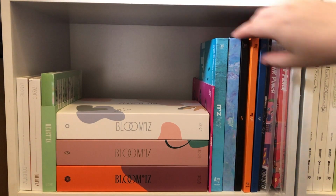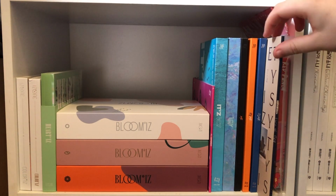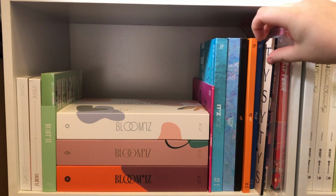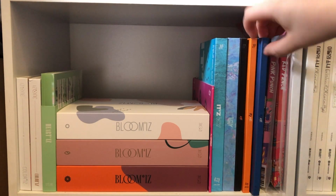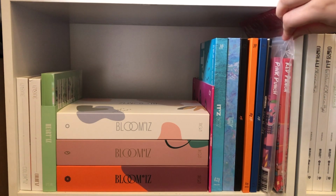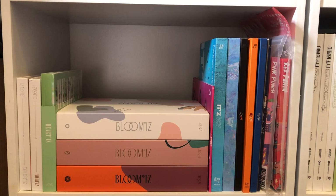And then I have all the versions of It's Me, along with the Itzy A Paris, oh Paris A Itzy, the Pre-Order Benefit, which is stuck. Oh my gosh. And then we have both of Rocket Punch's releases, Pink Punch and Red Punch. Moving on to the next shelf.